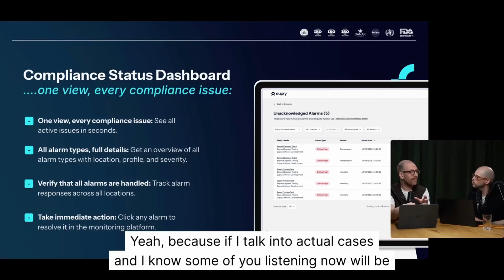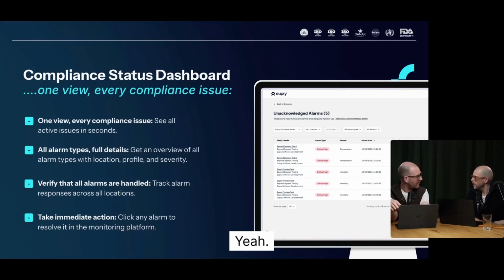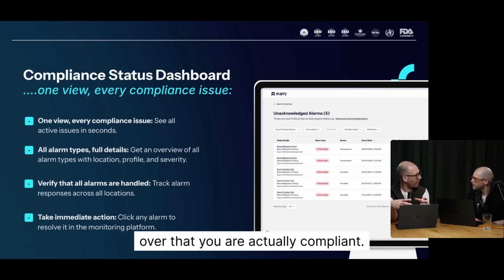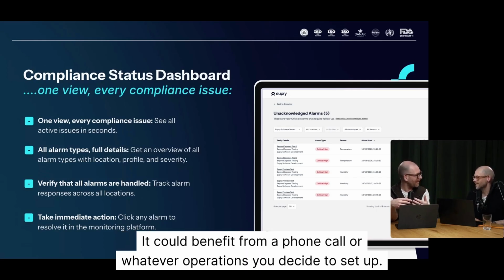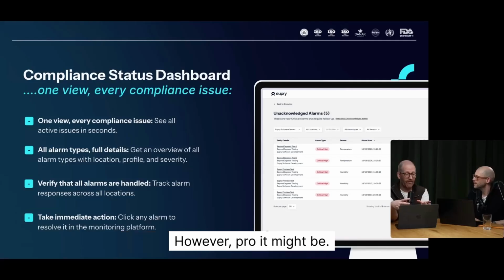Yeah, because if I talk about actual cases, and I know some of you listening now will be able to recognize yourself in this, say multi-site pharmacies. There's usually one person who will be responsible for the solution, but moreover that you are actually compliant. And you will have some people that are very active on the floor, actually meeting the customers, handing out the medicine, etc. That might pay a little less attention to this. Exactly. And could benefit from a phone call or whatever operations you decide to set up. Whereas for others, it's just as much a single site warehouse. However pro it might be.